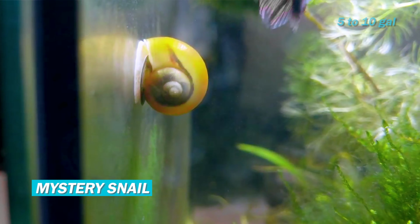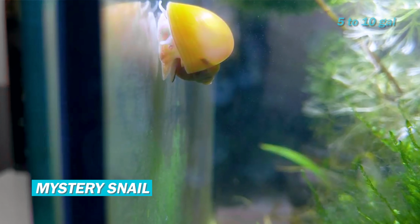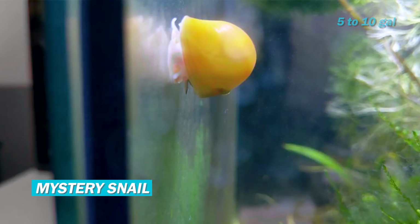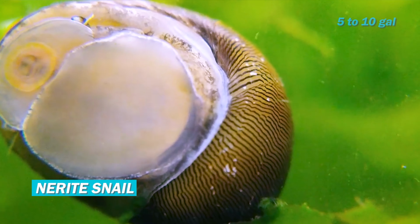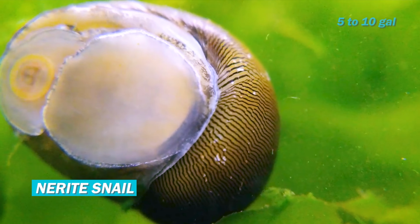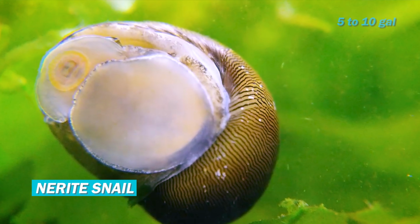Second on the list would be snails. Now with snails, you usually have 2 options. It's usually mystery snails or nerite snails. I personally like nerite snails because with mystery snails, you will need a lid because they are known to be escape artists. They also, in my personal experience, can eat plants that I don't want them to eat necessarily. But with nerite snails, the only downside to them is that they lay these little eggs all over the place. They won't hatch because they only hatch in brackish water. I would say mystery snails look a little bit cooler than nerite snails because they do get bigger, but you really can't go wrong with either one.